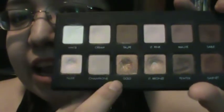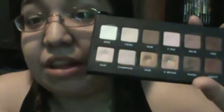I tend to really like it when gold is all over the lid, but maybe I can try it in the crease because I really do like gold eyeshadows in the crease. And I don't really like frosty nudes, but sometimes I'll use them underneath my eyebrow or in the inner corner, so I'll figure out something for that. Hopefully I'll get it done by the time my next update comes.